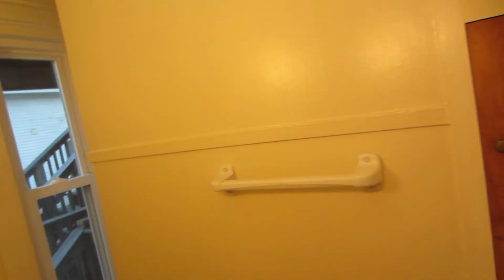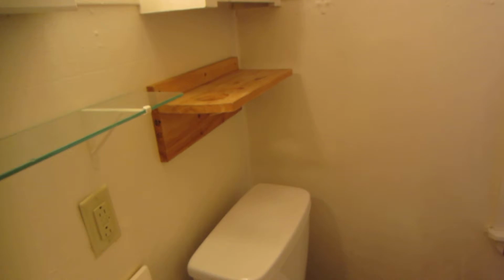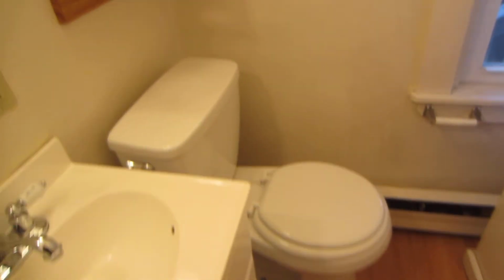And this one has a half bath. Right over here it does have some built-in cupboards, a small window, new toilet and vanity.